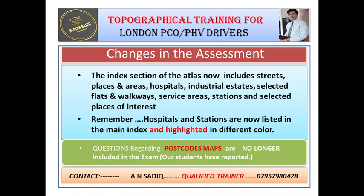There are two major changes actually. Now the hospitals and the stations are listed in the main index and highlighted in a different color. So the index section of the atlas now includes streets, places and areas, hospitals, industrial estates, selected flats and walkways, service areas, stations and selected places of interest. Secondly, the questions regarding postcode maps are no longer included in the exam.